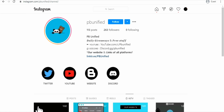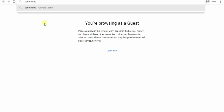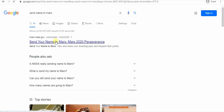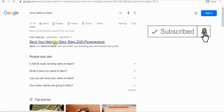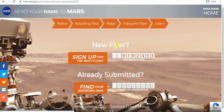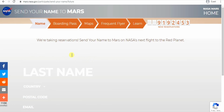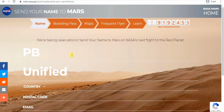Now the first thing that you have to do is go to your browser, any browser that you use, and search for send name to Mars. Search it and you can see this very first thread, that is send your name to Mars. And then you can just sign up and write down your first name. I'm gonna write PB and your last name, which is compulsory, so I'm gonna write Pbunified.